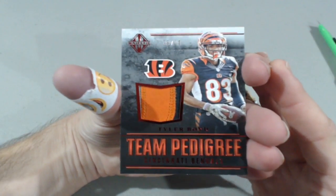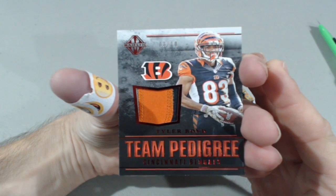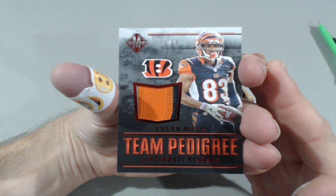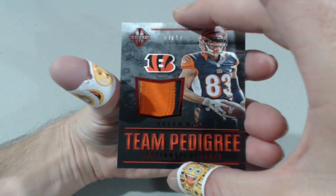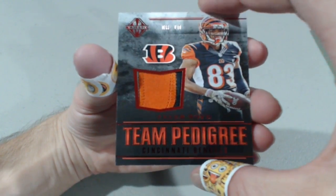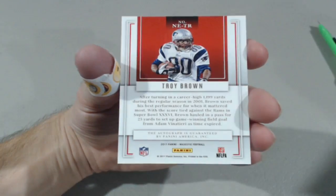Now, we didn't get a bonus. We just got four. This will be our last, 9 of 10 on a red variation for Cincinnati patch card. We have four autos after this. Tone missed three. Good luck, guys. On a side note, that's the second Barry Sanders patch that Cam Cantico has got tonight.